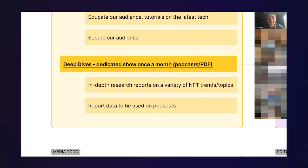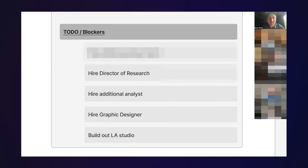And so in my mind, when I think about some of the blockers and to-dos that we have just for this particular vertical, we need to hire additional podcast talent, hire a director of research, hire additional analysts, and then build out our LA studio. And I'm sure there's probably another 5 things in here I'm forgetting, but that's just placeholder stuff for now. Next up, the Proof Collective.